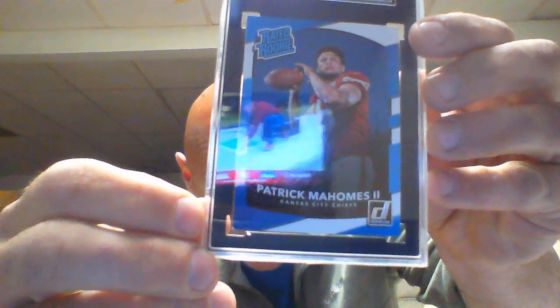So here we go. 2017 Patrick Mahomes rookie, 6.5. I can tell you right now, I was talking about selling this to a guy and I thought it would come in at a 7. I'm pretty sure that's what I wrote down for it. I do. I got a 7 on there. 6.5, 6.5, 7. As you can see, and maybe you can't, that corner right there, pretty beat up. I mean, it's white. Which basically means it's peeling. The rest of the card isn't bad, but I probably will not send that one back out. Again, that'll stay in the personal collection.